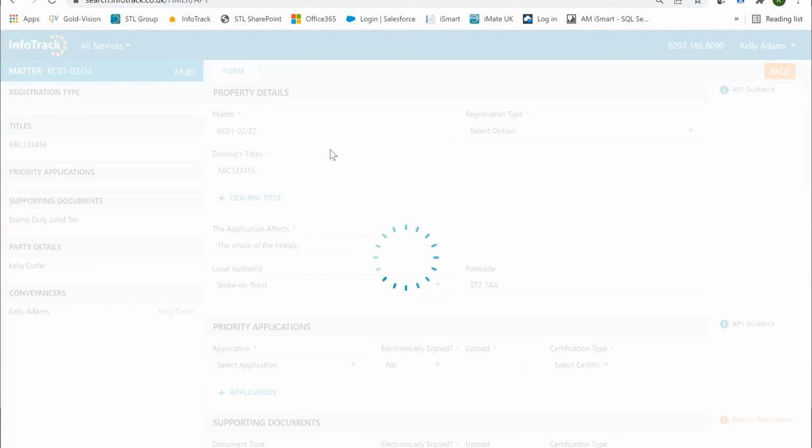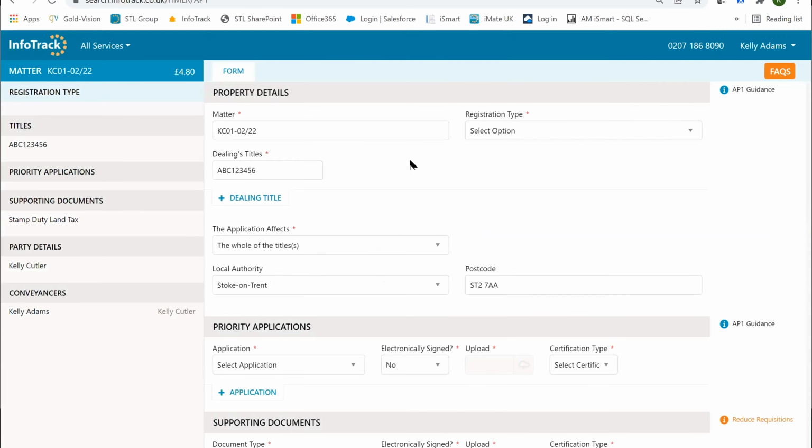This is so important when it comes to reducing the time it takes to complete your AP1, removing the need to rekey information and reducing the potential for missed information. On this matter, I've already ordered a register and submitted my STLT return. So as we work through the form, you'll be able to see how much information is already pre-populated for you. All required fields are asterisks, so you won't be able to submit your application with missing information.